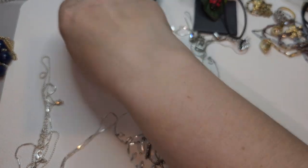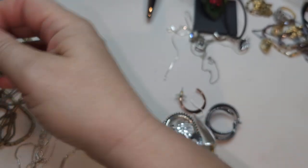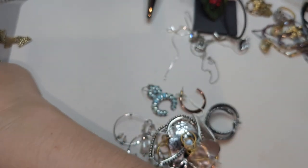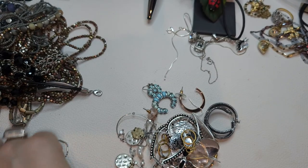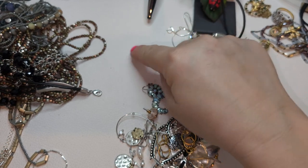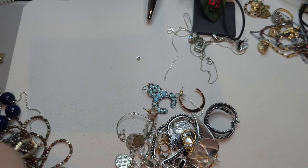Hopefully we have all the earrings here. I think we do. This bag has a lot of earrings. Let me take them all out. A lot of earrings in this bag. All right. Uh-oh. Right here, this clear rhinestone fell from somewhere. We need to take a look. I think that's it. No more earrings.